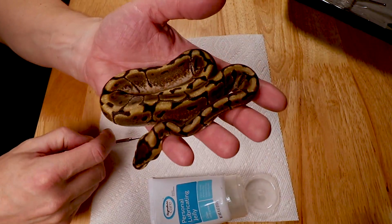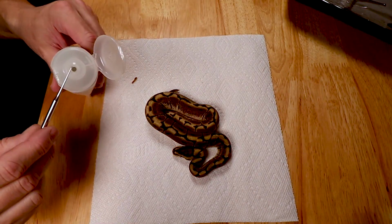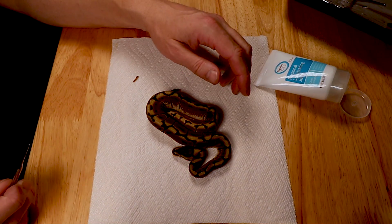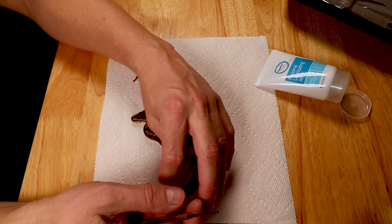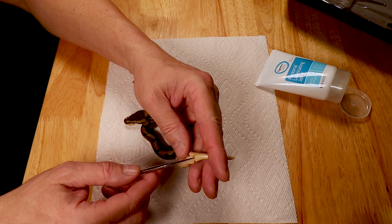So this one's actually 100% het pied, 50% het caramel albino. That actually came from my spider pied male, which is one of my biggest males. He's really huge, and I bred it to my really big female that is 100% het caramel albino.